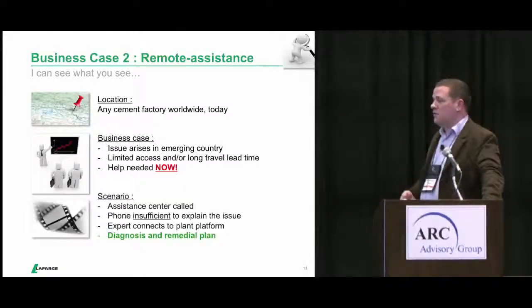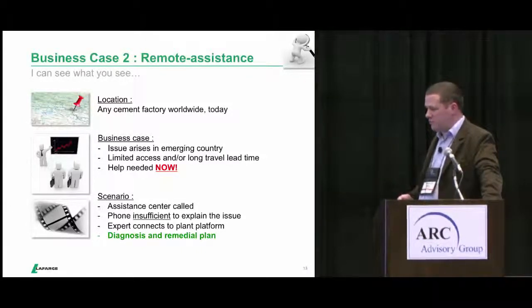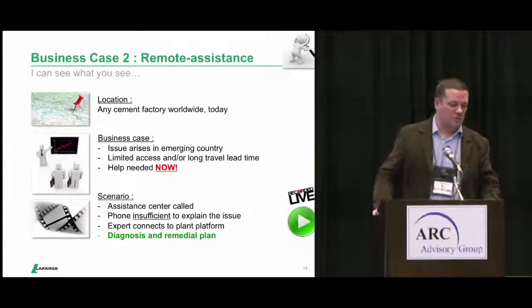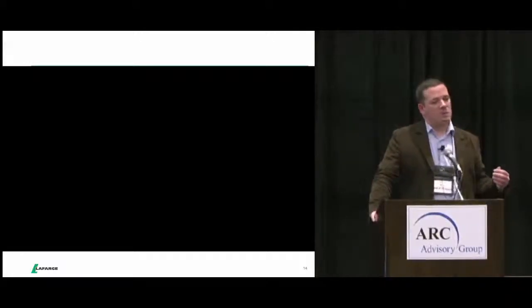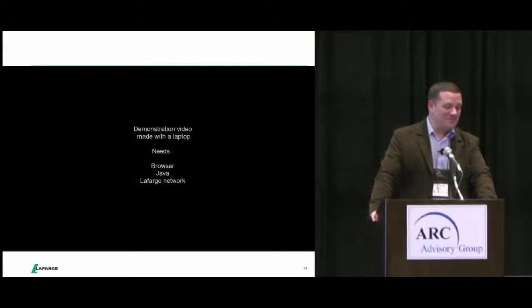So in this example, the assistance center is called, phone is insufficient to explain the issue. The expert will connect to the plant platform. And the objective is to get a diagnosis and a remedial plan. Here, this is another factory where we have used the same strategy, but a little bit further. And the same, it starts with a browser, and we are going to connect to the factory.